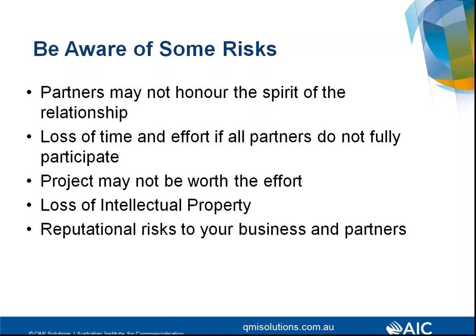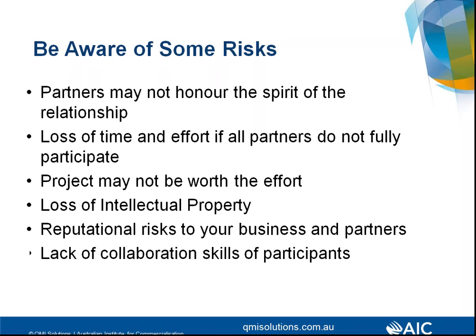Now, the other risk is if the collaboration is an abject failure, there are risks to your business and your partner's businesses with their reputation. And lastly, but most importantly, and more likely than any of the ones above, is the risk around the fact that the partners and their staff collaborating may not actually have skills in that area. And this is one of the reasons why the Department of Science, IT and Innovation fund us to run these sorts of webinars to help lift the level of collaboration skills to people, and also to run workshops on these sorts of things.